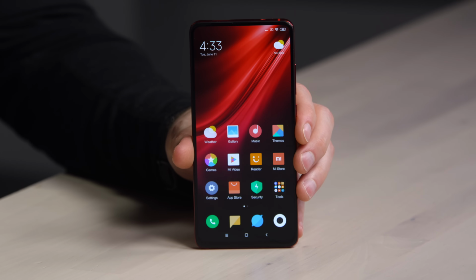So for me, for the time being, my SIM is going to stay in the OnePlus 7 Pro. I'm not finished with it yet. I want to use it a little bit longer, but it's starting to look like I might pop it in here next. That's a crazy value, starting at $360 USD. That is the Redmi K20 Pro.